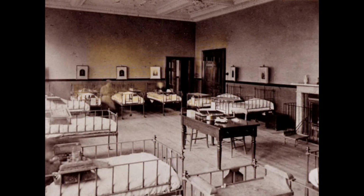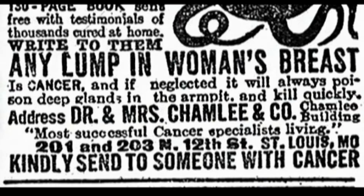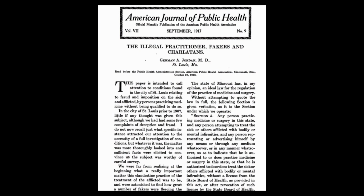The blood purifier, which Chamley advertised, was really just bait to lure patients into his hospital for expensive and dangerous treatments. His ad stating that any lump or mark was cancer brought letters pouring in from patients seeking Chamley's cure. An article in the American Journal of Public Health, published in September of 1917, detailed his methods.